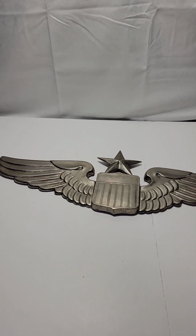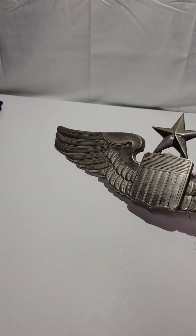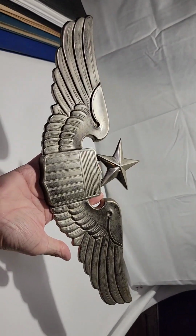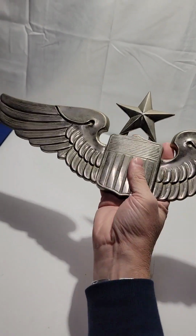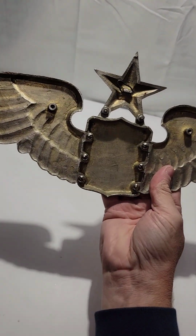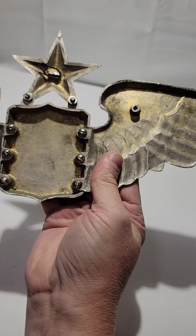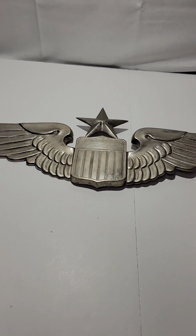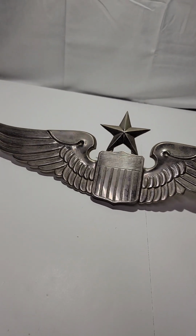I don't know what it was on, but look at the size of this thing. And it's all metal, it's heavy. You can see my hand with it there. I don't know if it's on some kind of plaque or what. You see it was screwed into something, but like I said, it's heavy duty. It's over a foot long, but it's really neat. Pick that up.